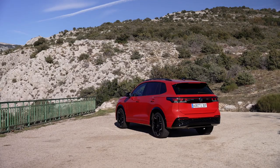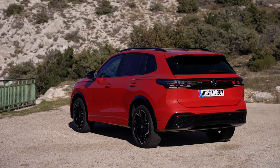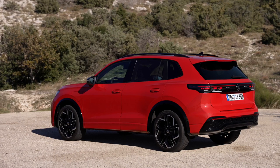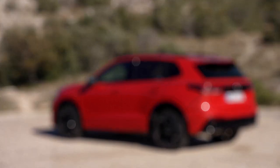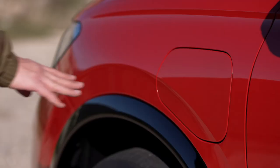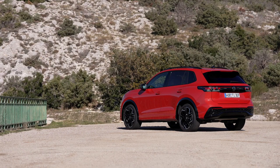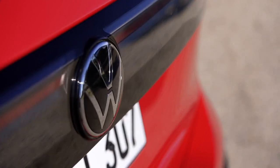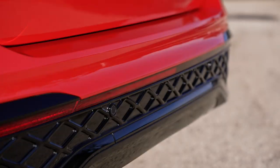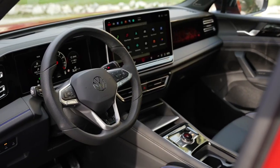When it comes to technology, the 2024 Volkswagen Tiguan doesn't disappoint. An 8-inch touchscreen infotainment system comes standard, with Apple CarPlay and Android Auto integration for seamless smartphone connectivity. The Tiguan also offers a digital cockpit display, which allows you to customize the information displayed in front of you, such as navigation directions and vehicle performance data. With features like adaptive cruise control, lane keep assist, and a 360-degree camera system, the Tiguan makes driving safer and more enjoyable for everyone on board.